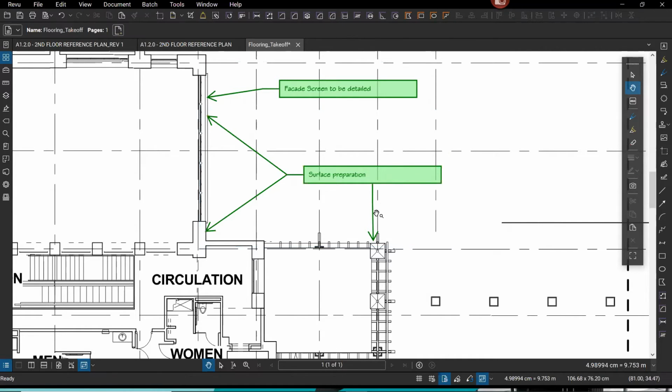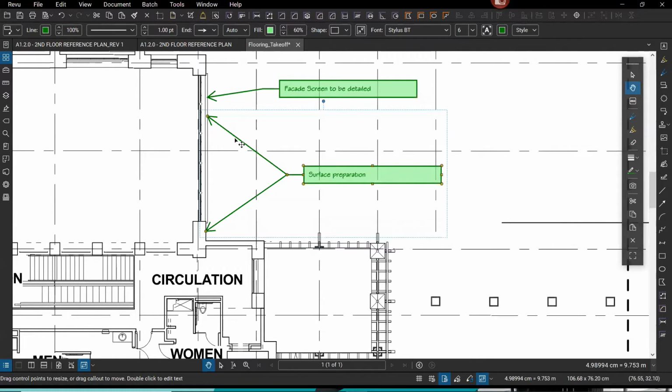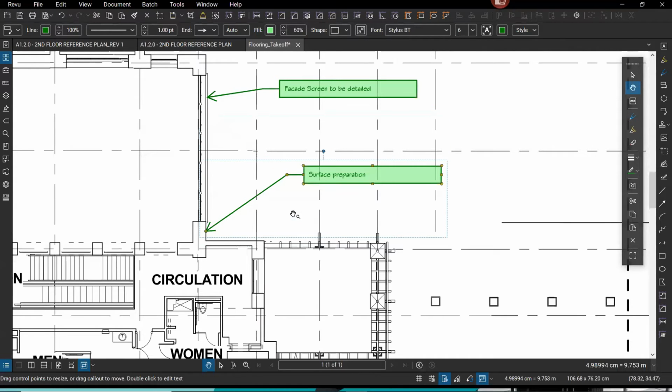You can also delete those leaders. So it will delete them where you do pick. So if I delete that leader, it'll delete that one. And if I sort of hover here and again, delete leader, I can add or delete leaders.